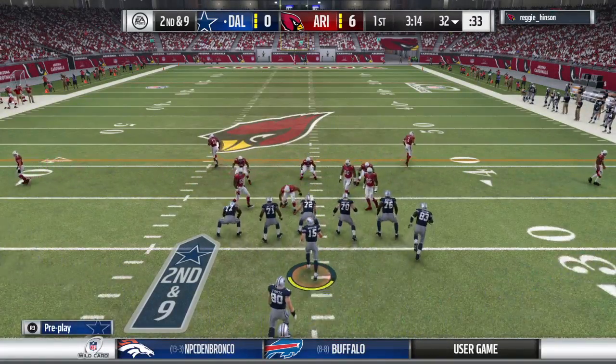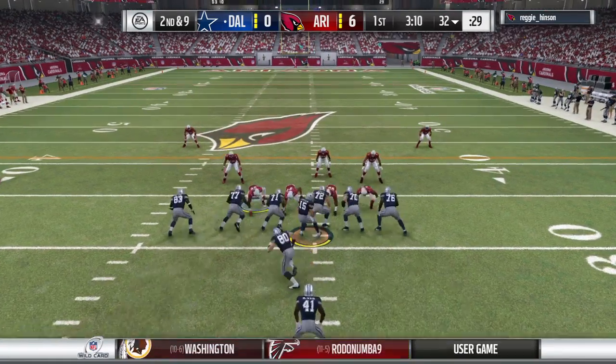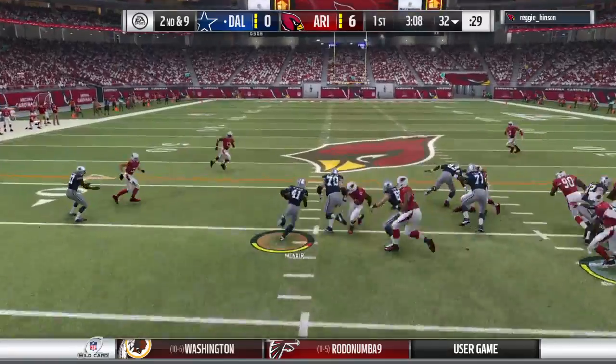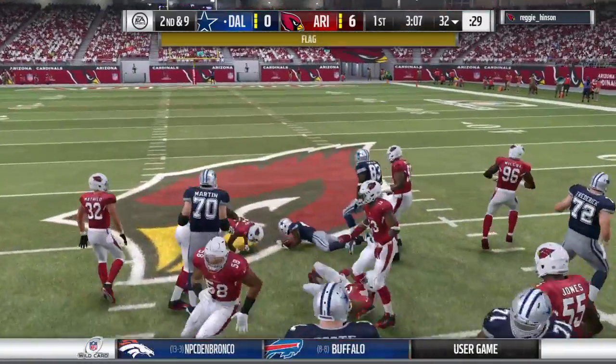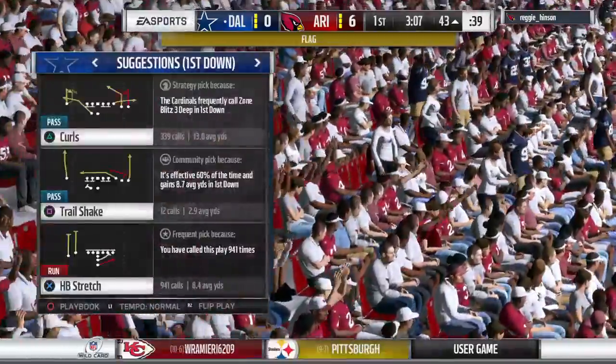And a look at the defense now. They'll give it to him right up the gut. And they get him down, but not before he takes it across the 40-yard line.